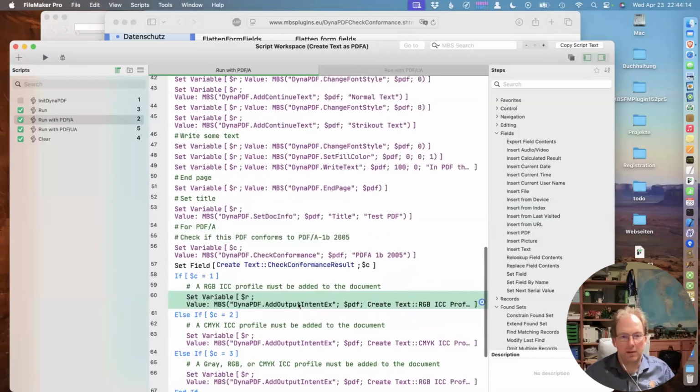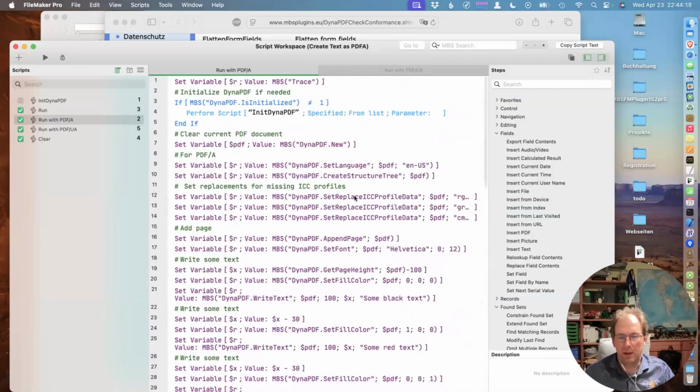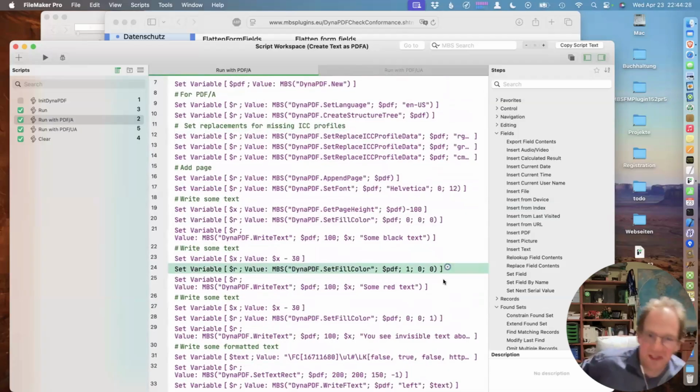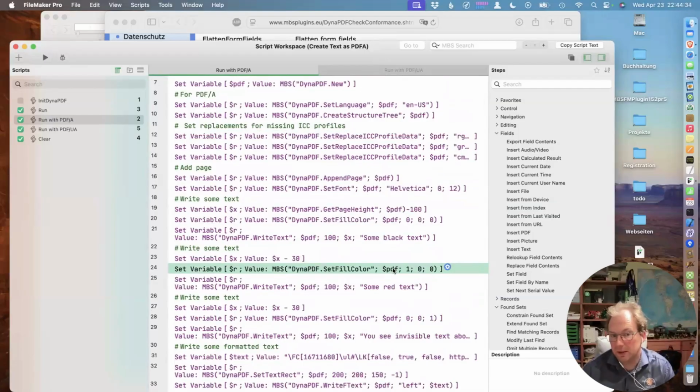Technically, you should just pass in whatever ICC. So these profiles are only used if you would refer here to a color without a profile. Oh, I see one. Yeah, we just set a color. And then some people ask, yeah, which color space? Well, I didn't create one. I didn't set one. So it will be here my generic RGB one.